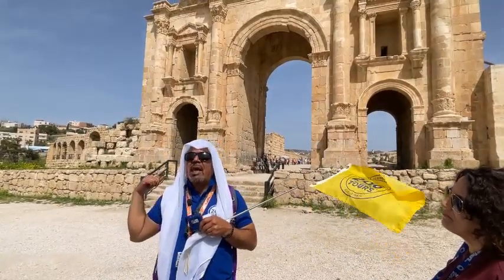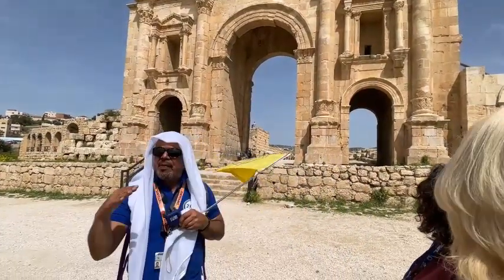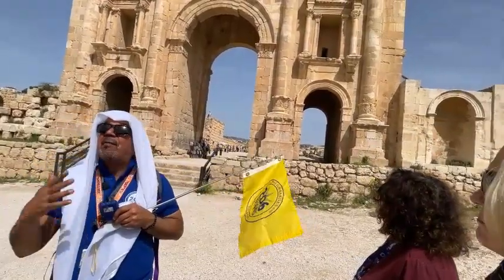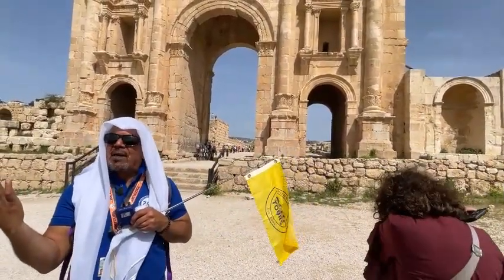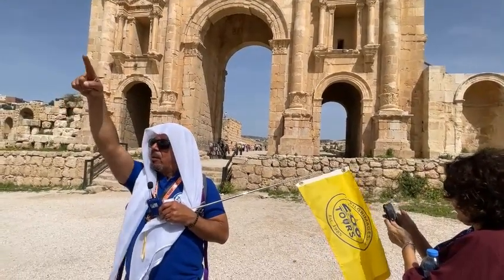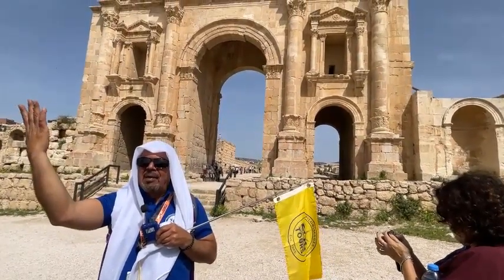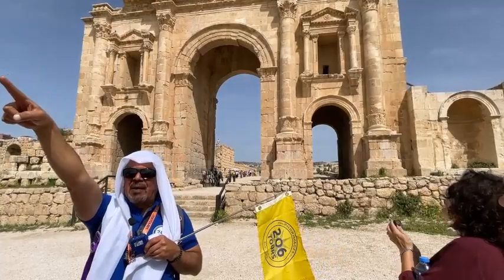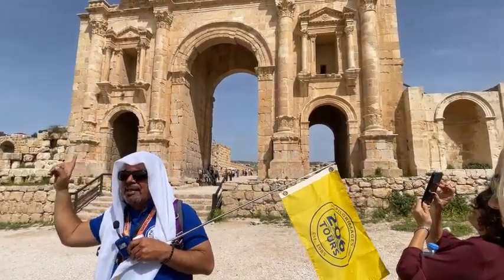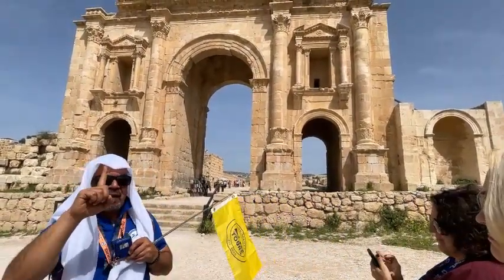Now, look at this gate behind me. Remember, I said this city has 2 gates, the south gate and the north gate. The southern gate, we call it Philadelphia Gate. Why do we call the south gate Philadelphia Gate? We just came from Philadelphia. Remember, Amman was Philadelphia. So the gate is facing Philadelphia. And the northern gate, we call it Damascus Gate. You're gonna see the northern gate. It faces Damascus. But this gate behind me is not Philadelphia Gate.